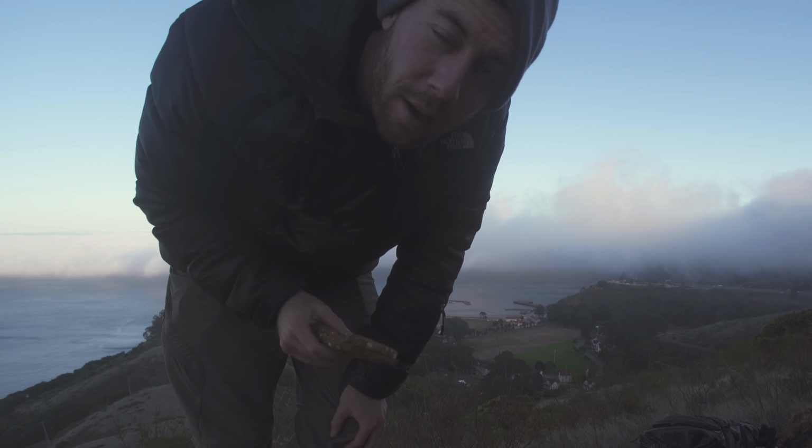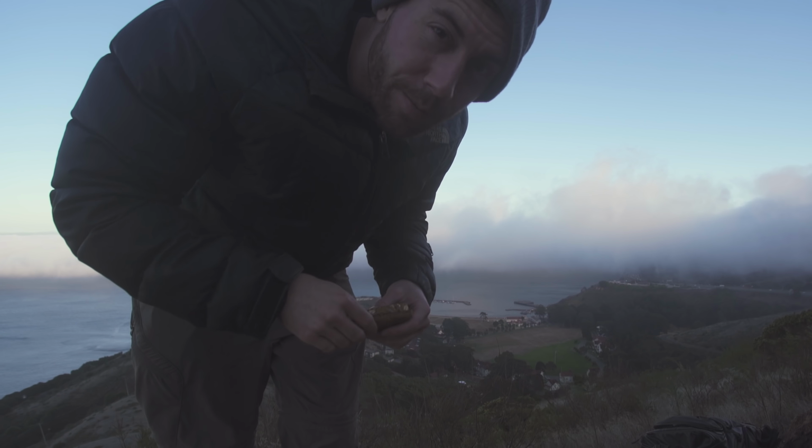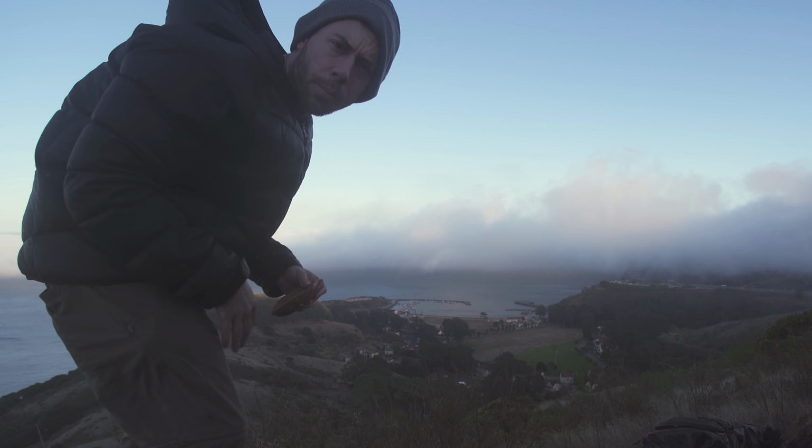Always gotta pack a peanut butter sandwich for the shoot. Very important. Probably more important than the camera gear.